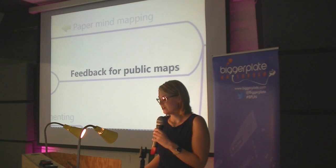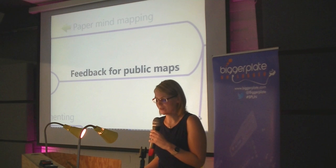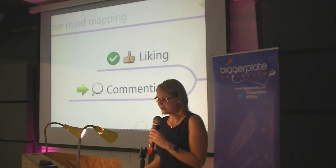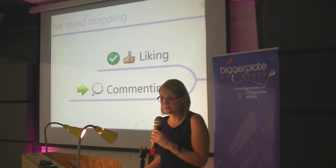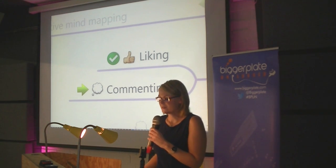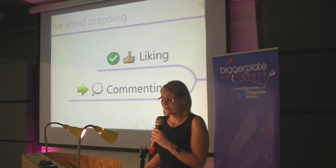And the first way we're going to do this is by enabling feedback for public maps, something very similar to what Biggerplate is doing. In fact, we've already enabled liking for our public maps. So, in case you don't know, MindMeister has its own public map library, and we have hundreds of thousands of maps there already. So what you can do now is you can like public maps in order to give feedback. But we want to go one step further and enable commenting on public maps as well, in order to give feedback to the creators of the mind map.